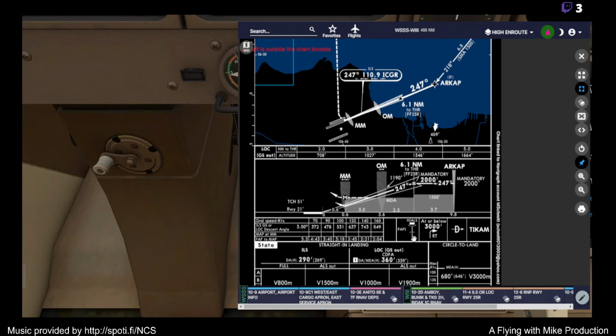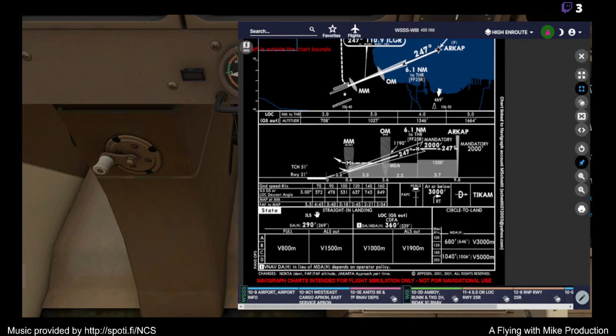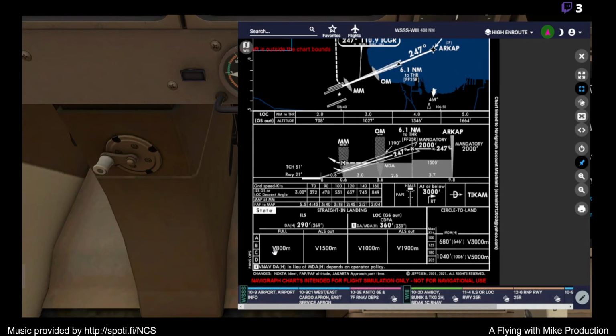We're looking for high ALS lighting. That's what this chart's for, with Pappy's on the left. See if that comes right. Here's our missed approach. And then ILS 290 is our decision altitude. All aircraft visibility 800 meters or more. And that's pretty much the arrival, folks.